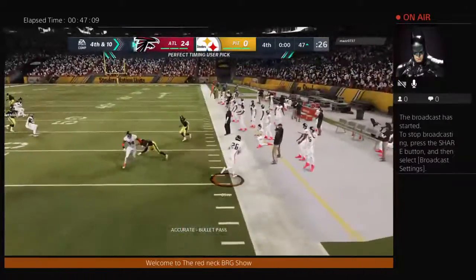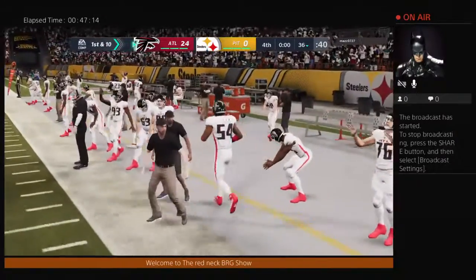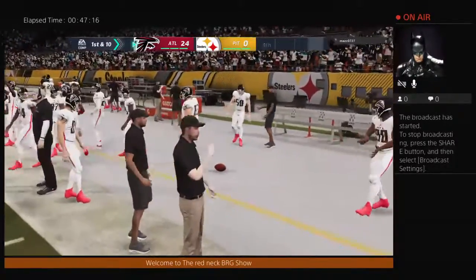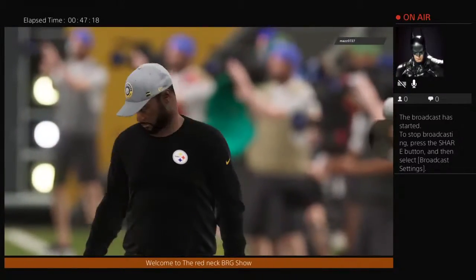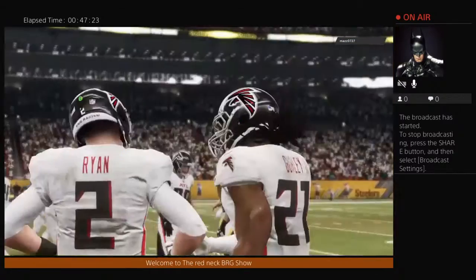And now here is another interception. Isaiah Oliver with the INT. And he will be out of bounds here with zeros on the clock as this ball game is over. So time runs out. It's a victory for the Atlanta Falcons.